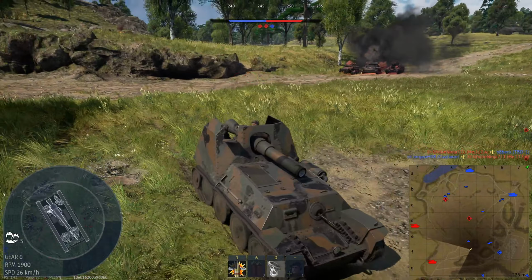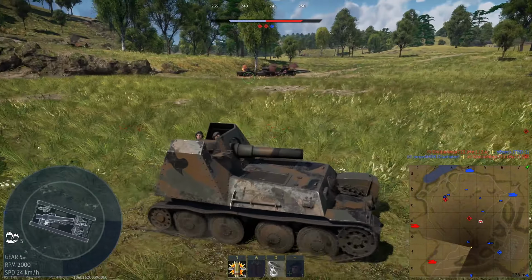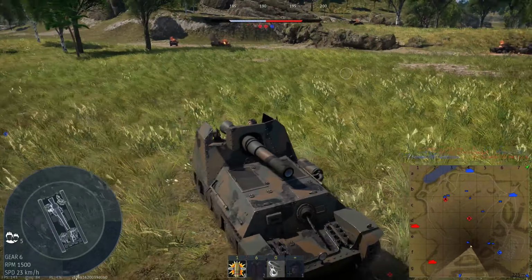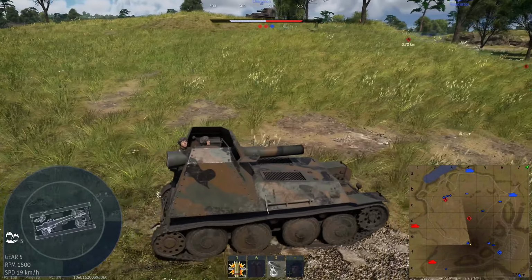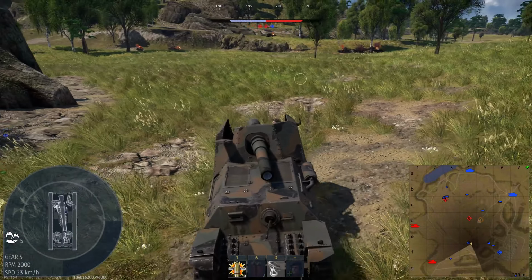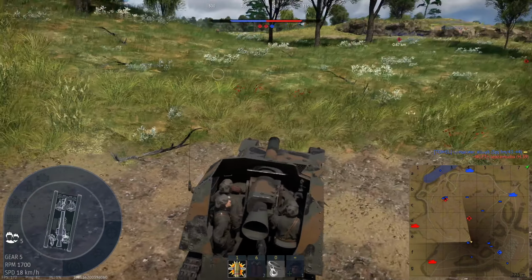All right, let's go back over. We need to get B. I don't know if I'm leaving this a little too prematurely. I think we've done enough destruction over here. We need to go get B, and it looks like our team may be pushing up on A. Let's see what we can do to help.